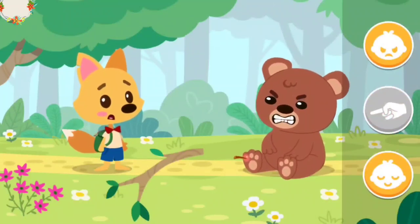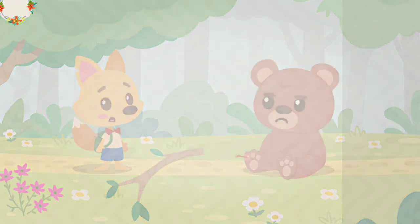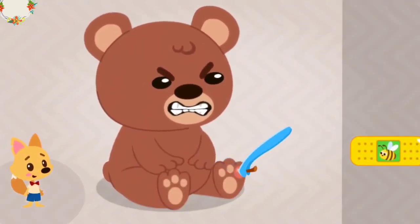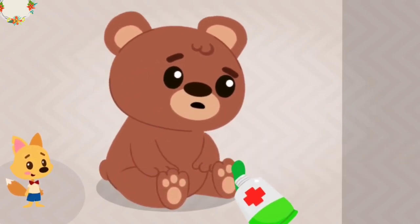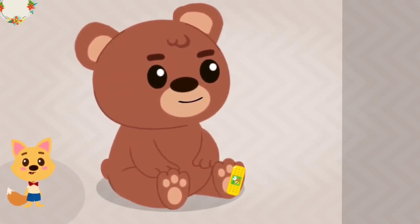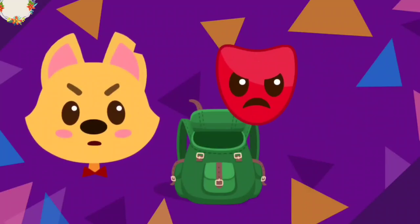Blame Smarty. Breathe and calm down. First, use tweezers and pull the splinter out. Now let's put a Band-Aid on the paw. That's all. And here is the anger mask. Put it into the basket.